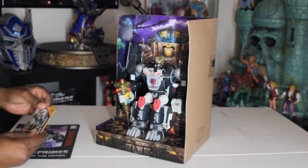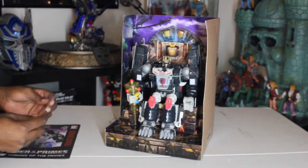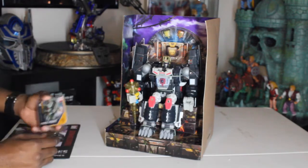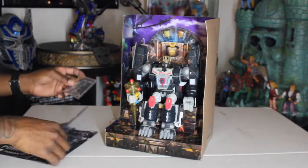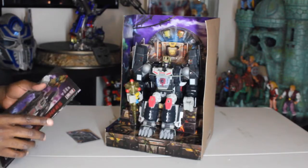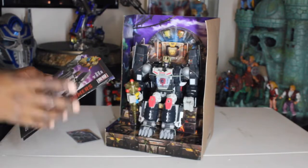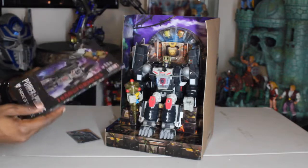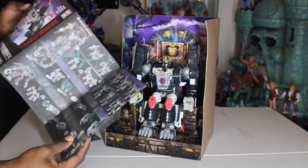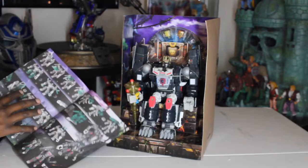Another bonus for me too is I grew up as a G1 fan, and that's my generation right there. And the one thing that I used to love about getting Transformers was the fact that they actually came with your pull-out catalog. Now, this doesn't come with a pull-out catalog. It's been ages since Hasbro has actually done anything like that. I don't know if that's a cost-cutting measure. I can't imagine it would cost that much more. But I used to enjoy the catalogs and just collecting.